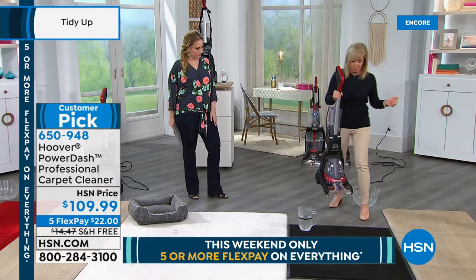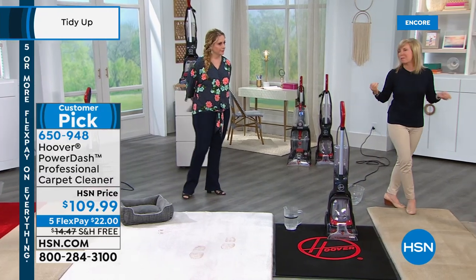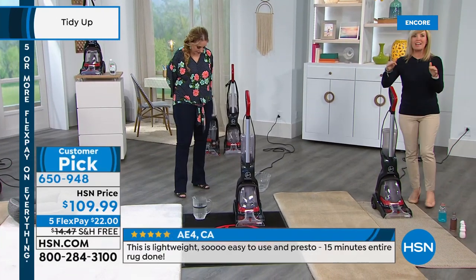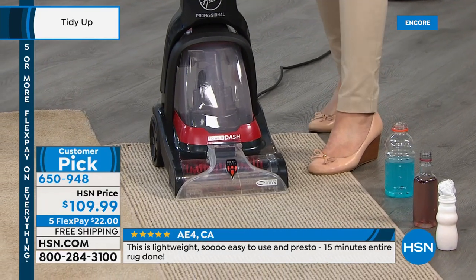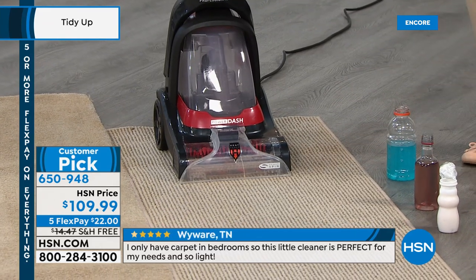Huge, huge, huge customer pick. And we love when you all love carpet cleaners. We love when you get excited about it. So we'll show you the power. In fact, this is full power. We do the exact same demonstration with this one that we do with our $200 carpet cleaners, the bigger guys that weigh double the weight.